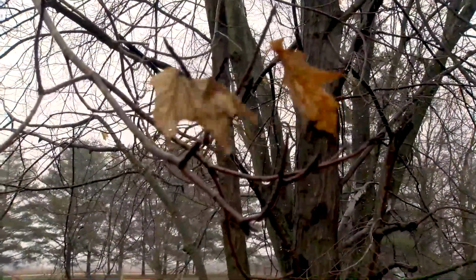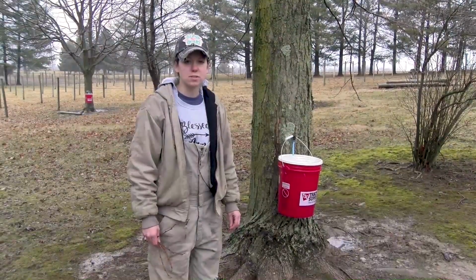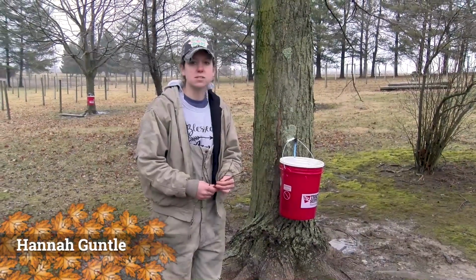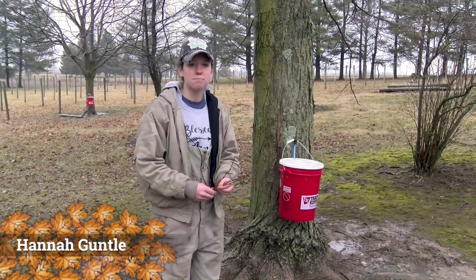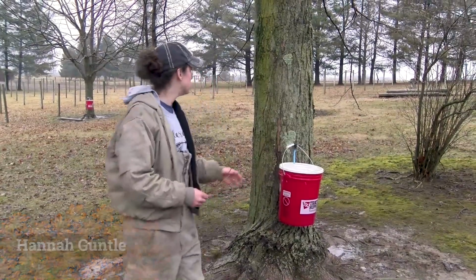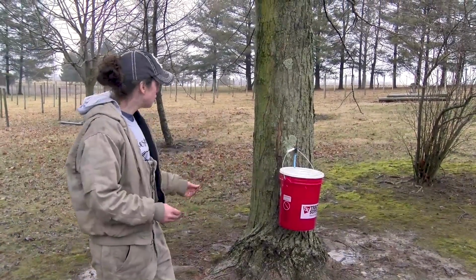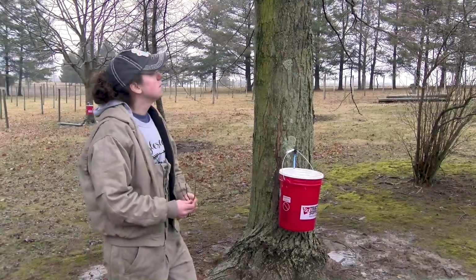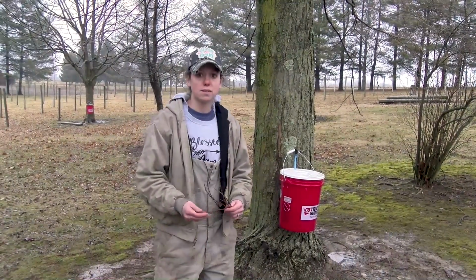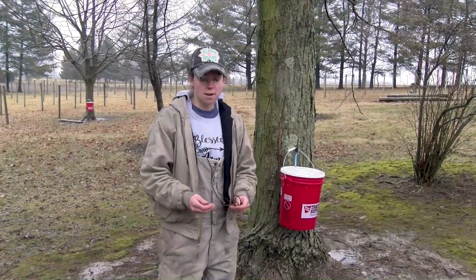I'm Hannah Guntel. This is our farm out here in Sugar Valley, Ohio. We're just south of Eaton. I want to show you some differences in trees and how we can figure out if you've got a maple or not and the best kind of sugar maple to use. This here is a sugar maple. The first way I would say is to start with finding a maple tree.